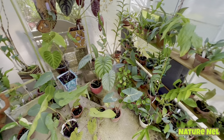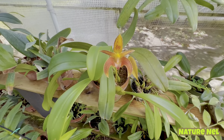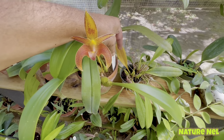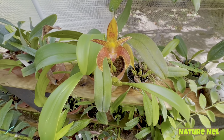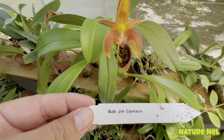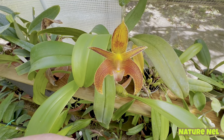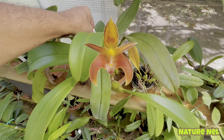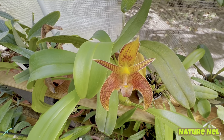All right, let me show you what just opened this week. My Jim Clarkson. This is another beauty from Krull-Smith. I feel like I'm repeating myself, I have so many things from Krull-Smith. This Bulbophyllum Jim Clarkson, I gotta tell you guys, if you don't like Bulbophyllums because they stink, guess what? This one smells good. I believe it's one of the very few bulbophyllums that actually has a good fragrance.